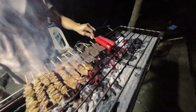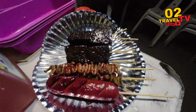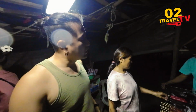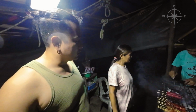And for dinner, we just bought some barbecues from Manang here. Her place is hard to miss. It's in front of the Blue Lagoon. And you need to be early if you come here because there's going to be a long line, but it's all worth it. And Manang, it's very cool. And her barbecues are really, really good.